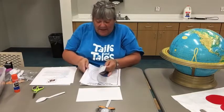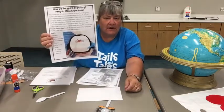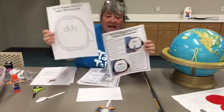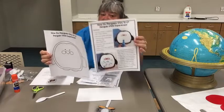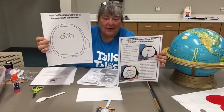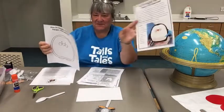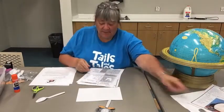Then there's a fun penguin experiment. How do penguins stay dry? Penguins don't get wet in the water. How do they stay dry? This was a fun experiment I found on Teachers Pay Teachers. And you'll need to color this penguin. Follow the instructions when you color it because it's very important to follow the instructions. Then you will spray your penguin with water and see. Does the water go into the penguin or does it roll right off? If you do the experiment right, he's not going to get wet. Okay, put that with the bag.